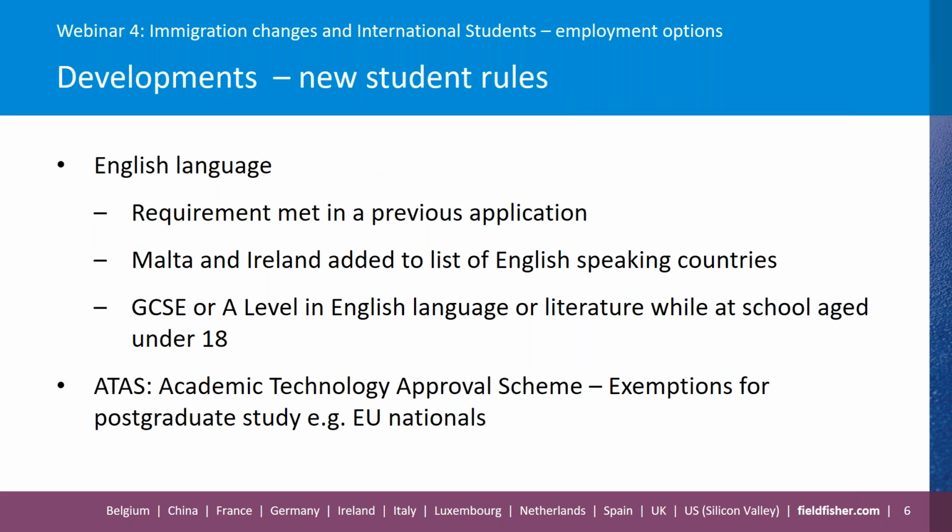So looking at English language, there are now additional ways of meeting the English language requirement. You can show that you meet this if you have met it in a previous application. If you are a national of an English-speaking country, and Malta and Ireland have been added to the list of English-speaking countries. Or alternatively now, if you have obtained a GCSE or A-level in English language or literature while at school aged under 18, then you will be exempt from the English language requirement.